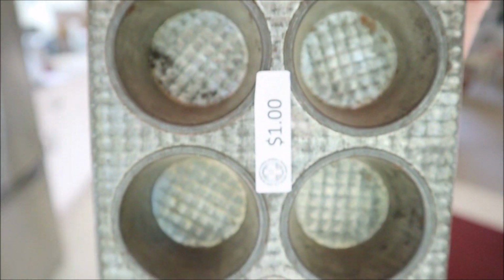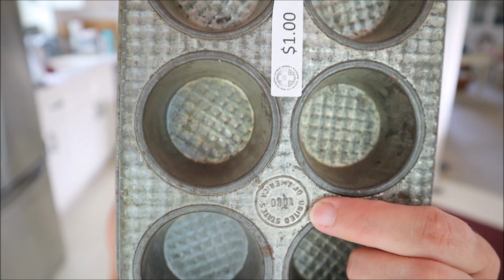I can't read it, you guys. B-VENIX maybe? I don't know. Anyways, all I can make out is new baking metal. And then some numbers. Here it is right here. And then this one down here says United States of America.